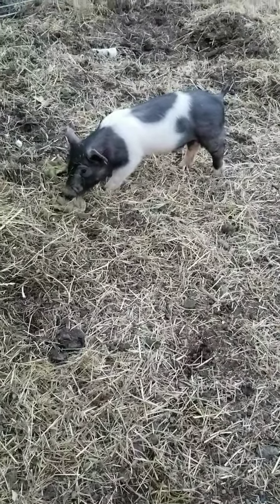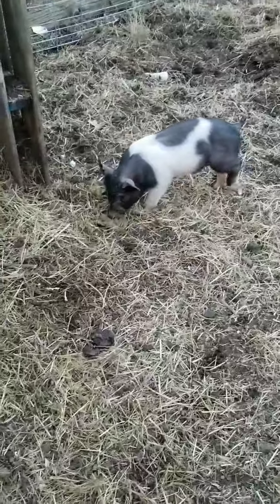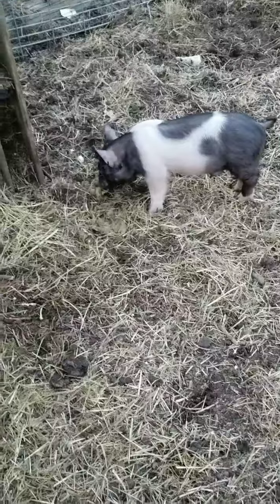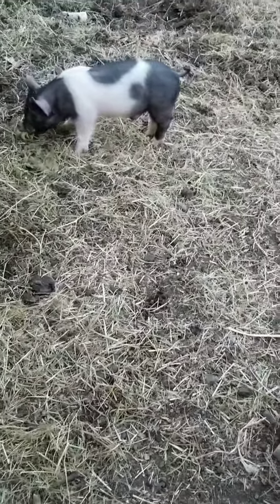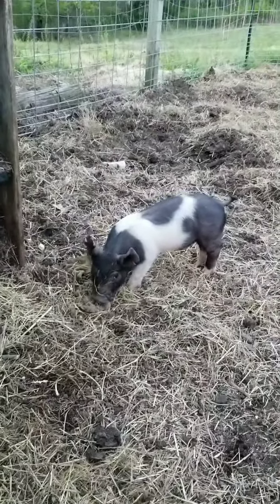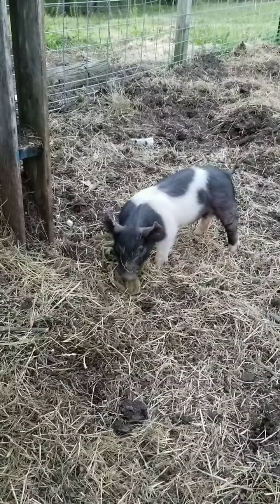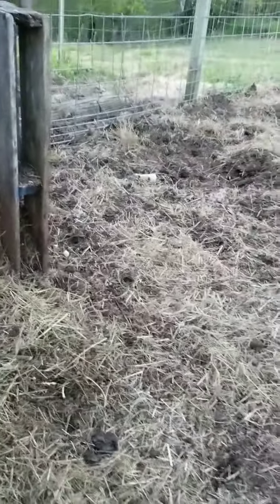He is the same age as Balboa, but once you see Balboa, you'll see the big size difference because this one spent so long trying to recover. He's already happier.